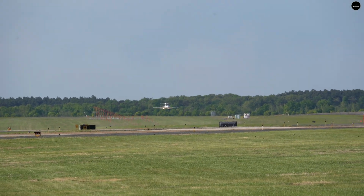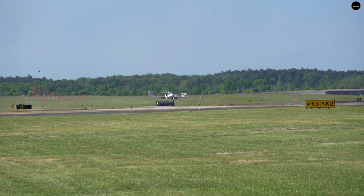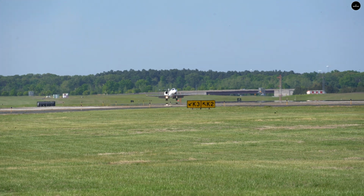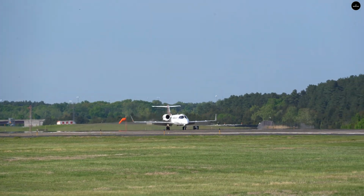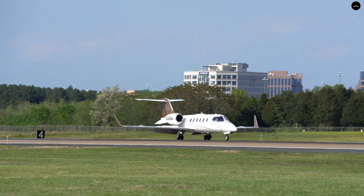E-145 blanket center. Also might be nice. Or that. Learjet pilot's probably like, man, I gotta make the best landing ever because everybody's watching me.